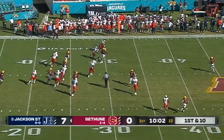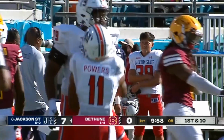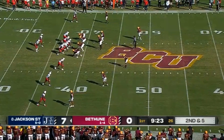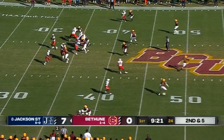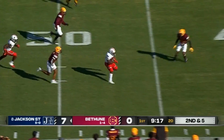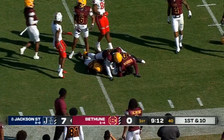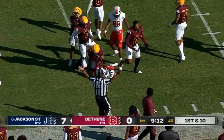Sanders, quick throw to the outside. Pass is caught there. Close to the first down by Rico Powers, who had that touchdown catch. Here's Wilkerson. Boy, some good blocking on the outside frees him up to get into Bethune-Cookman territory, down to the 35 as a helmet comes flying off.